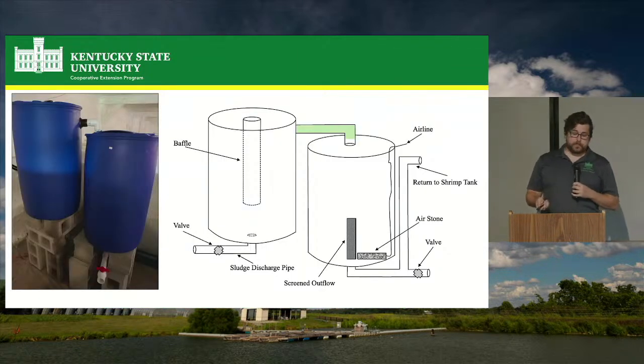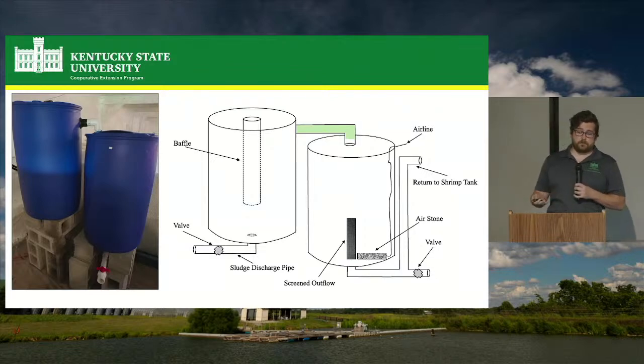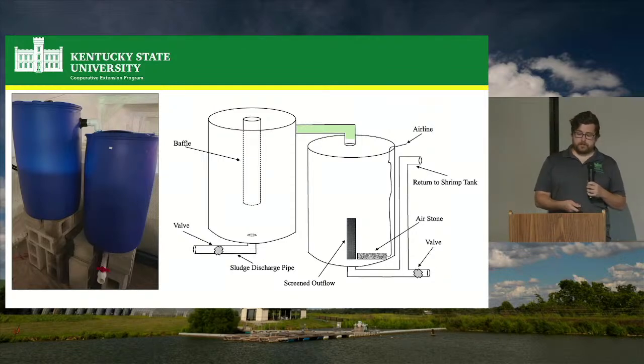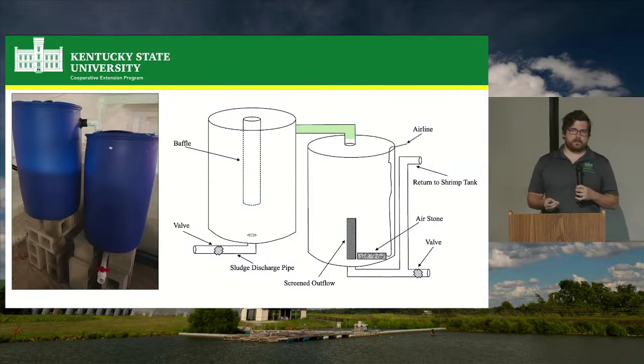So here's an example on a shrimp farm of 55-gallon drums being used as filtration systems. What we have here is two of them plumbed into each other. The first one is a settling chamber. The second one is a biofilter. In our systems, we need a biofilter to house beneficial bacteria that essentially clean the water for us.